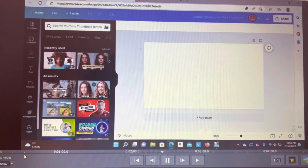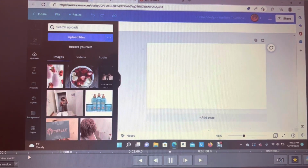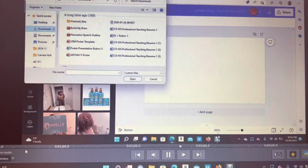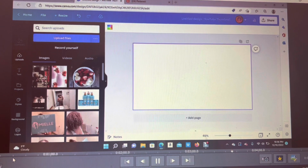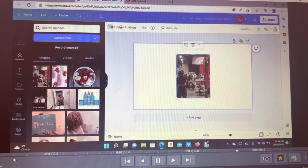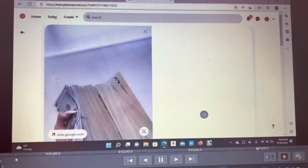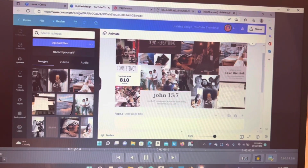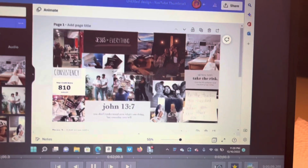Once I click back over to Canva, I go to uploads, I upload files, I click on the picture, and then the only thing I have to do is drag it to my blank template. I have added my first picture. I'm going to go to the next picture, click on it, save it to my computer. I have put all of my pictures on there, and I will let you guys take a look at my vision board.